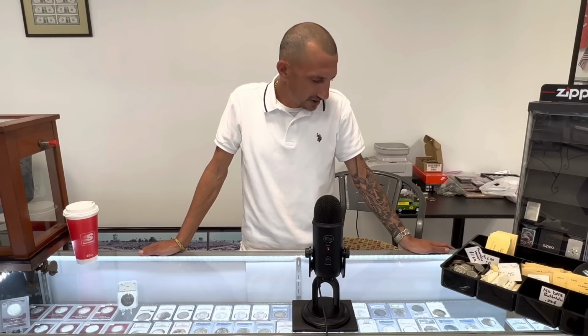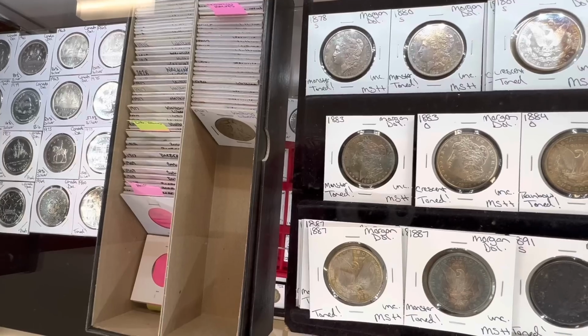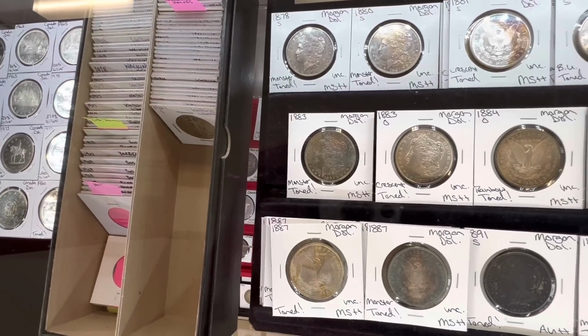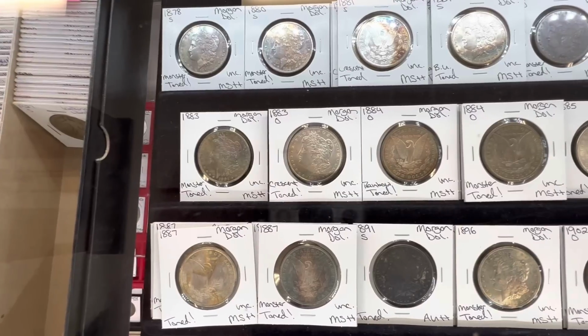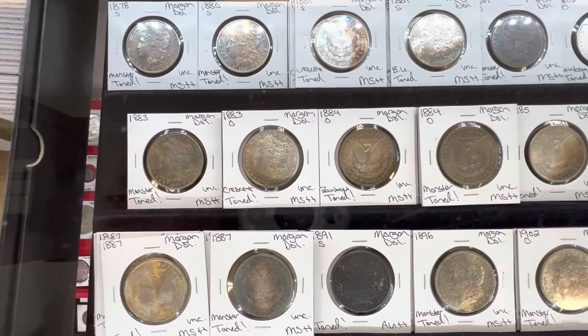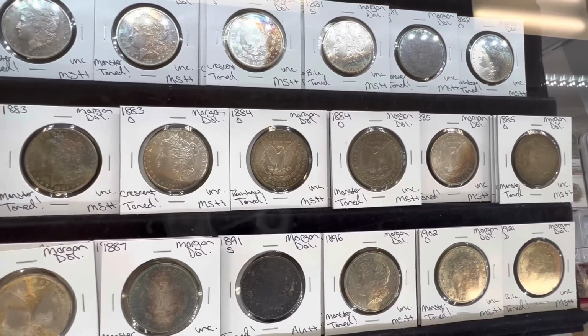So there are some big toned dealers there. So it might bring some toned stuff, some real pretty color stuff that draws a real high premium. Because there is quite a following for those toners. There is. And you say it's a growing following? It is. I kind of gather that.